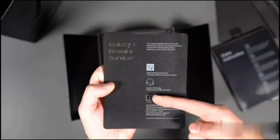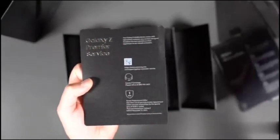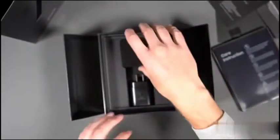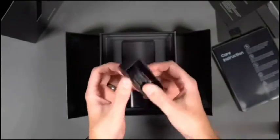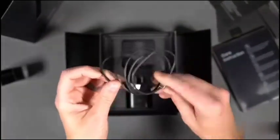This is the USB cable. Let's just pull it all out. USB-C to C cable. So not A to C, C to C. It's fine. This is a Samsung super fast charger, and it's also USB-C.